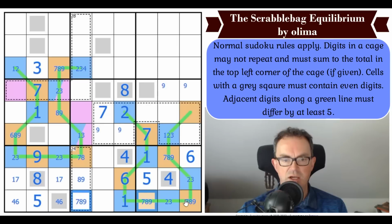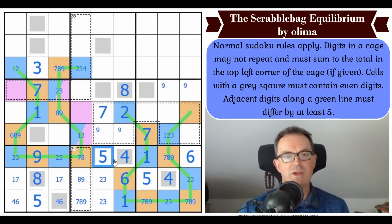I've got a 7, 8, 9 triple in this row. Yeah, okay, so these squares are 2, 3 and 5. And that's not 5. And that's not 5. So 5 is placed in box number 8. And that presumably is useful in some way or another. Although I can't quite see how to do that.